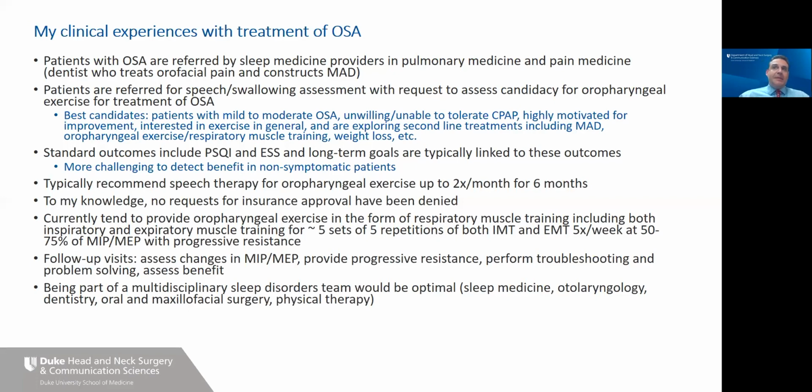In my experience, based on the data, the best candidates would be patients with mild to moderate OSA, those who are unwilling or unable to tolerate CPAP therapy, the gold standard. Those who are highly motivated for improvement. Those that are interested in exercise in general seem to be more responsive, more interested in this approach. And those who are exploring second-line treatments, such as mandibular advancement devices, weight loss, aerobic training, oropharyngeal exercise, respiratory muscle training, because those things often together can begin to approach the benefit of CPAP.